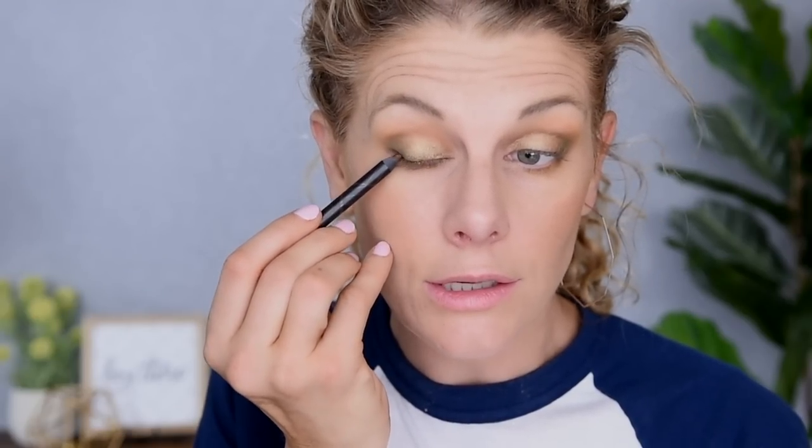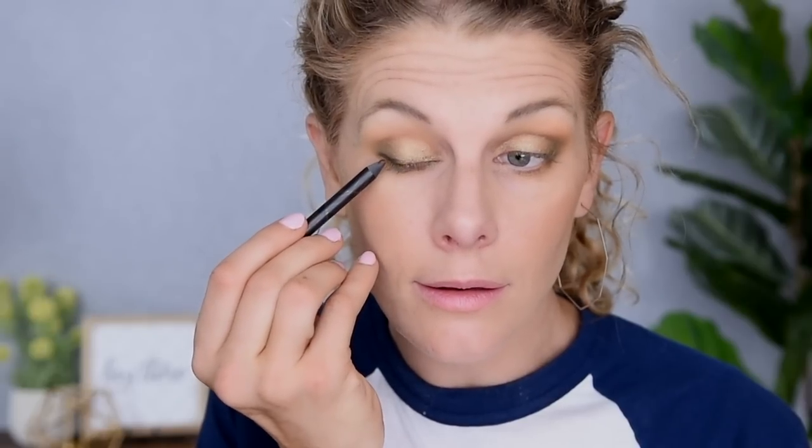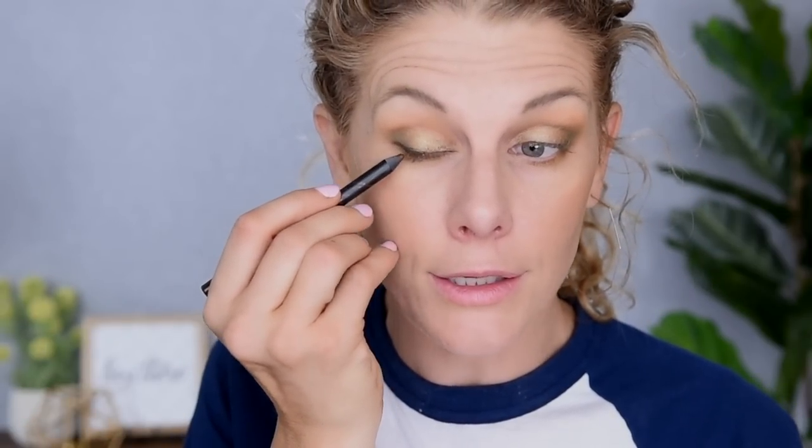Next I'm going to add a little bit of this gel glide-on liner. This is from LA Girl. It's actually not my liner of choice, but I need to start trying to use up some of these other eyeliners that I have in there. I do like this one. I just think these gel liners can be a little bit trickier to work with because they apply so much product down. It's harder to get a good shape with them, at least for me.